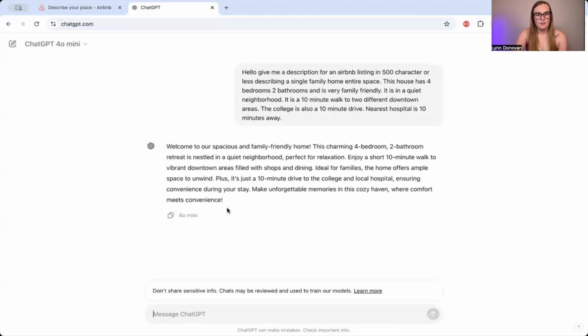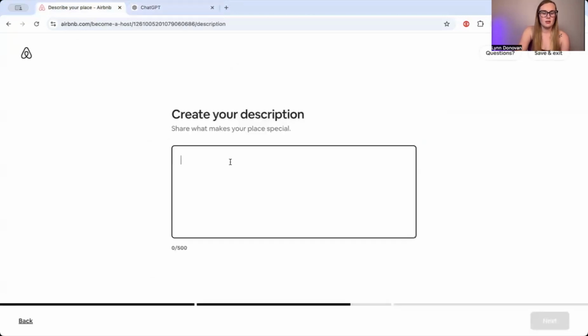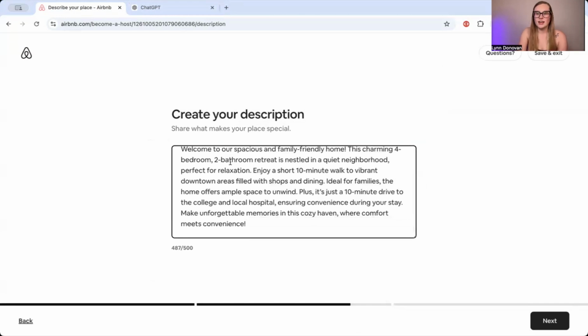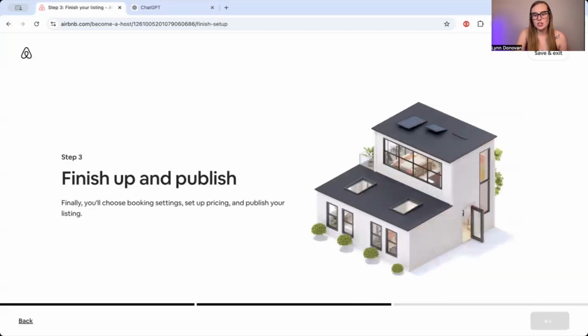So they're going to have this, right? You can literally copy it and then paste it into your description. And then you could alter it as needed. If you get any ideas to make it a little bit better, or want to add or subtract certain things, then go ahead and add or subtract certain things, okay? So now we're going to hit next, and then it's going to be time to finish up and publish.